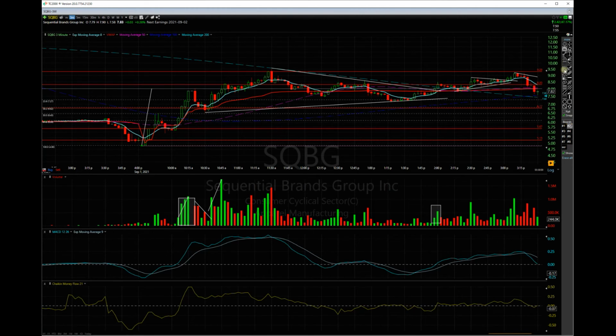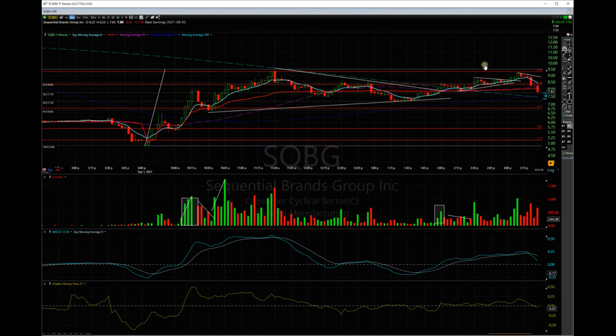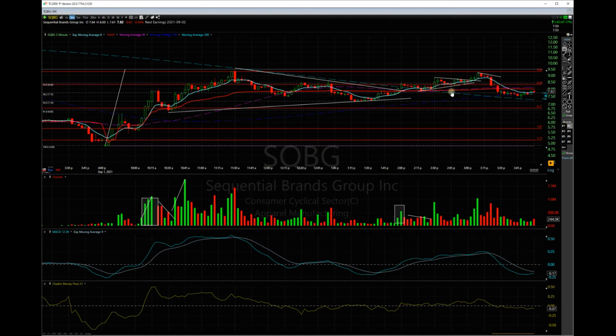On that rejection was a low volume pullback into the VWAP. So let's pull this Fibonacci back up here, and if you'll notice, the 38.2 Fibonacci level comes into play yet again as support, and it lines up perfectly with the VWAP. So this can give you the confidence that this is a nice area of support.